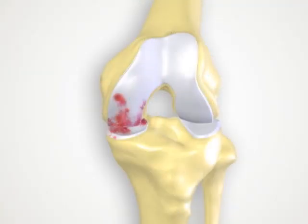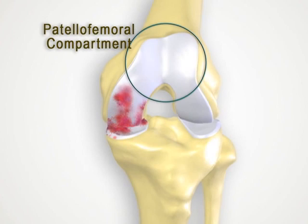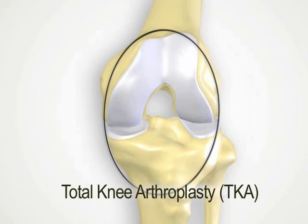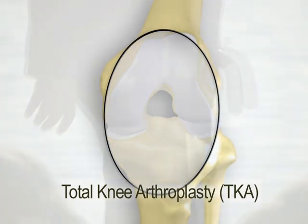Once the disease progresses into the patellofemoral compartment of the knee, partial resurfacing of both the medial and patellofemoral joints may be an option. Otherwise, your only surgical option is total knee arthroplasty, during which large amounts of healthy tissue and bone must be removed along with the diseased portions. And this can result in a significantly longer recovery time following surgery.